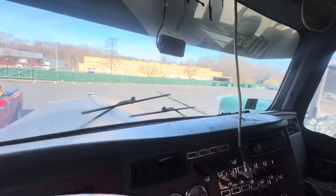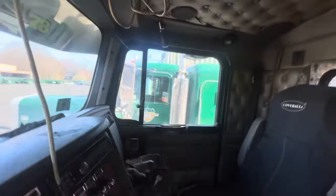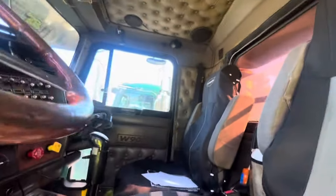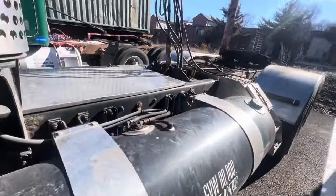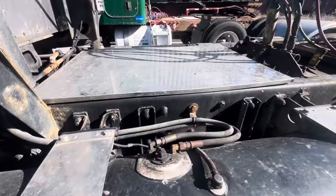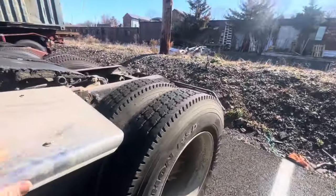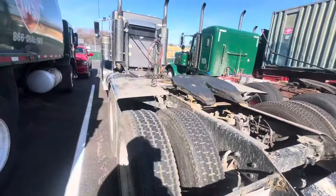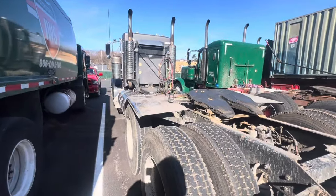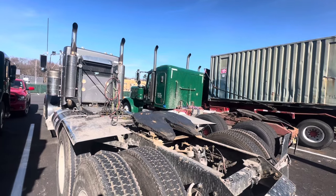Love it, man. Wow, but I'll tell you what, to get out onto that first step, it's quite a reach. Wow. Got the nice plate on the back. Nice quarter fenders on here. Like I said, it's not new, but I remember this truck when I used to go down to Englishtown to the truck races. There's my other favorite, Peterbilt sleeper cab.